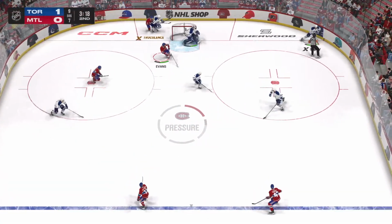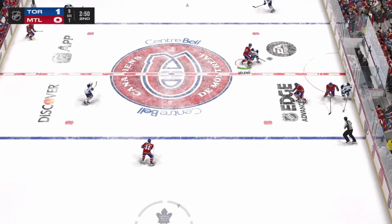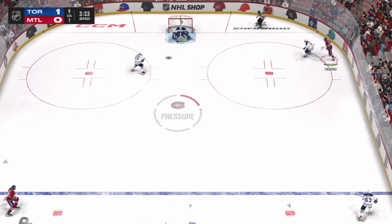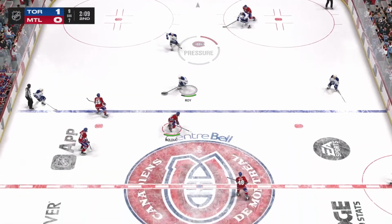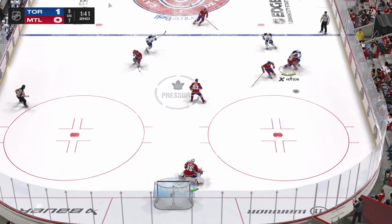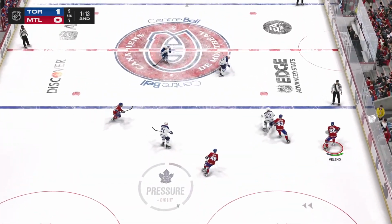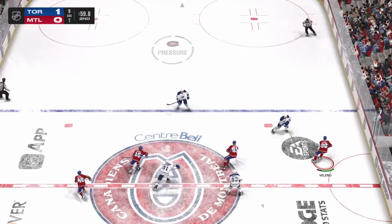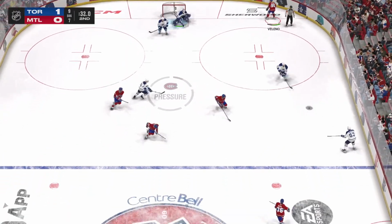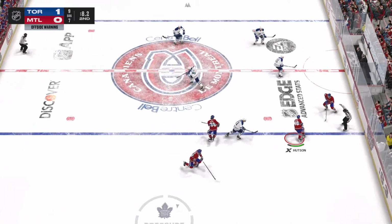Moves the puck over to Tanev. From the left side, takes the pass. Great use of the stick here at center ice. The Leafs look to start the transition game. Gains the zone through the middle. Pokes it away in his own end. The Canadiens have it against the wall. Through the neutral zone now, picking up steam. Toronto's got the puck in their own end. Turns it over.